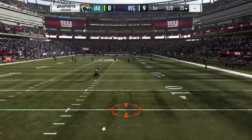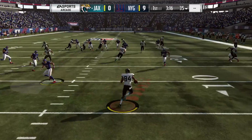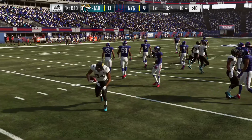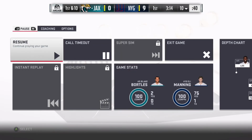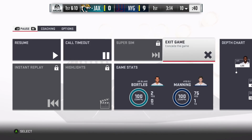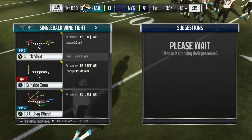Rosas now to kick this one away. Cole now on the return. And not a great return here. He'll make it back only to the 10-yard line. The Jags offense now gets set and heads back onto the field.